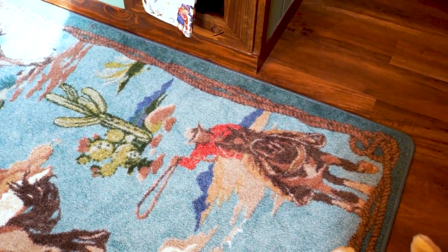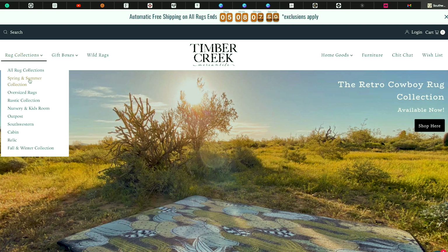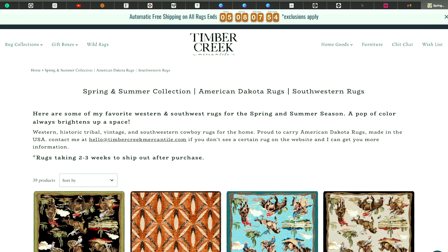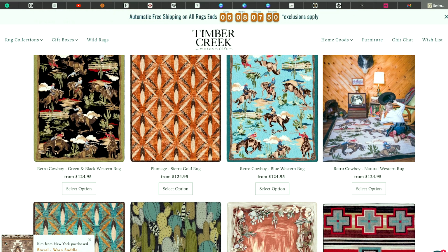The size that I got is the 5x8, which is great. It fits our room perfectly. We have a really small little room, but they do have a bigger size, and they have some other smaller sizes that you can get.